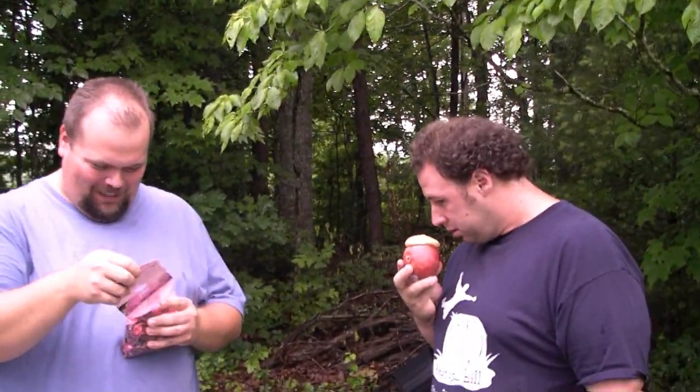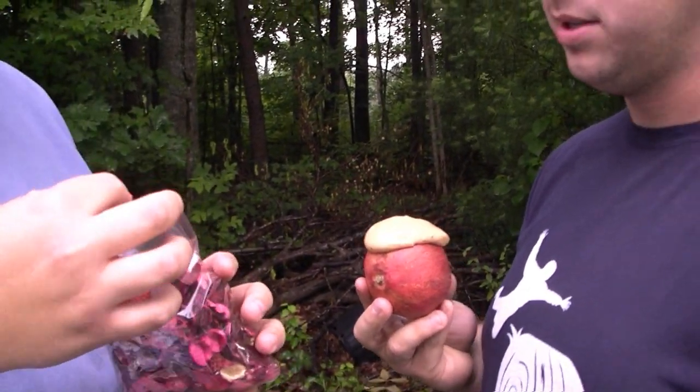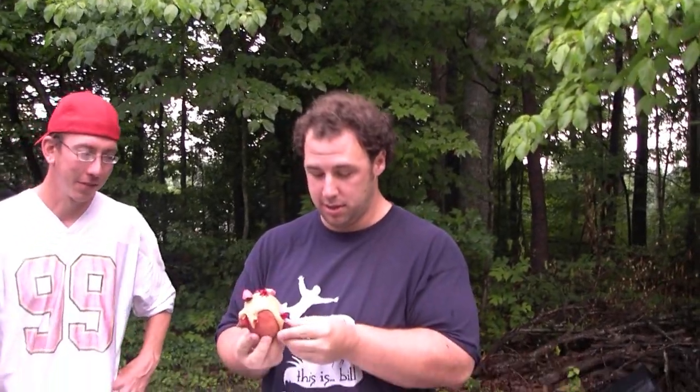Unreal. Potpourri. I've been waiting for somebody to do this. Oh my God. Hey, this is rose potpourri. This stuff is strong. That's not good. Full ram. This is one of the most beautiful concoctions we've ever come up with. This is going to take me a second. You're losing your flower eventually. You're getting deflowered as you speak.